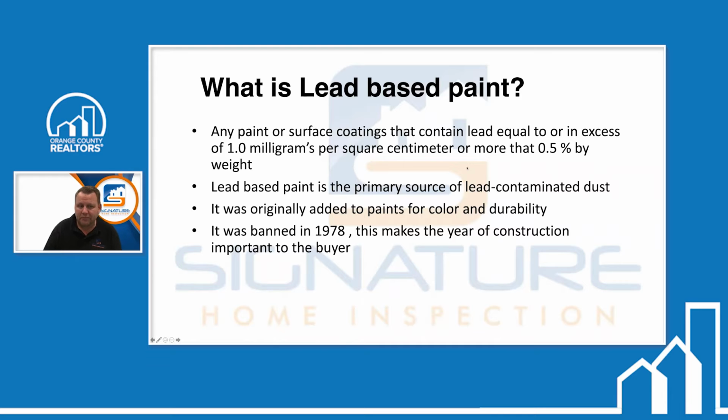What is lead-based paint? Lead-based paint is any paint or surface coating that contains lead equal to or in excess of 1.0 milligrams per square centimeter or more than 0.5% by weight. Lead-based paint is the primary source of lead-contaminated dust. It was originally added to paints for color and durability. Finally, in 1978, it was banned.